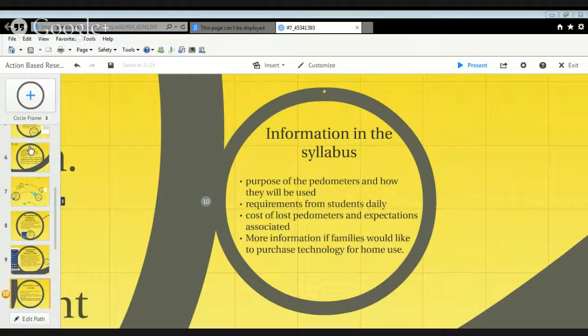Because it will be a requirement for a student's daily participation, I will require them to pay $11 if it's lost or stolen, and obviously parents will have to be informed if that is the case. I am hoping that using technology in PE, even something small like pedometers, will encourage technology use in physical activity even outside of the home.